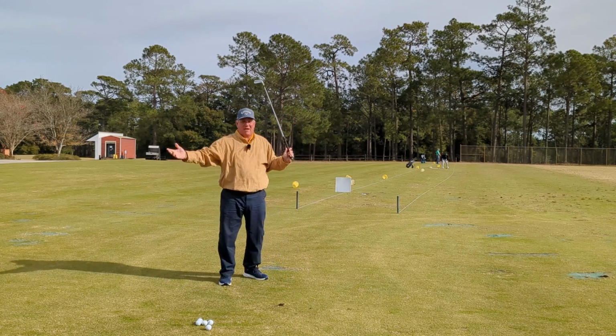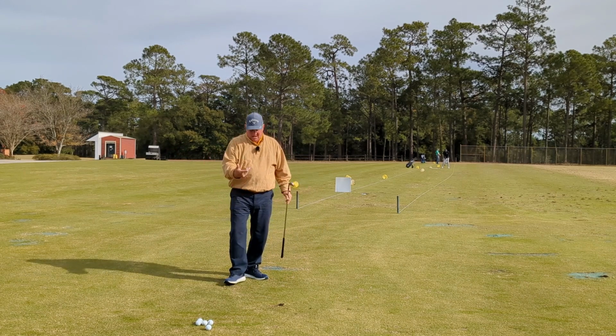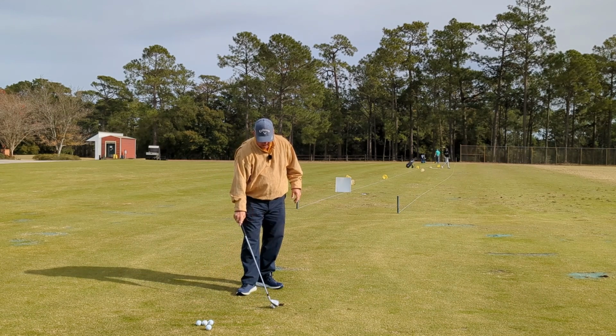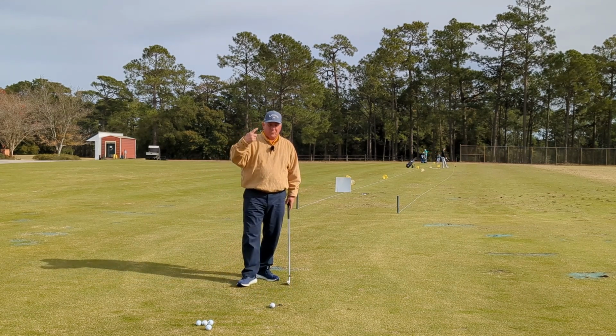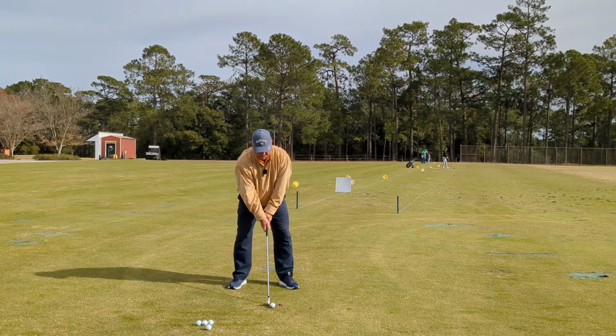Okay, lost my balance on that swing. I was fighting for it, but I lost my balance. That's actually my first swing of the day at a golf ball. Okay, so let's try it again. So my goal, my focus is finding my balance on the finish and holding my proper follow through.